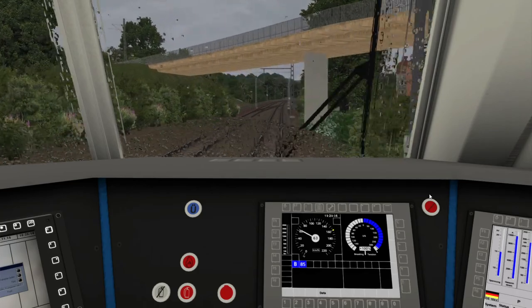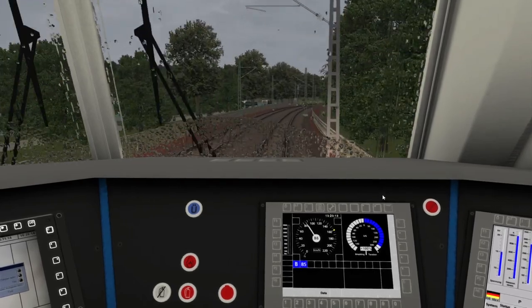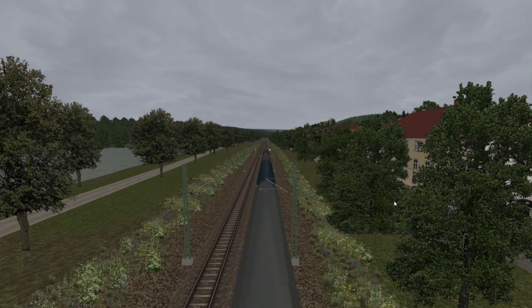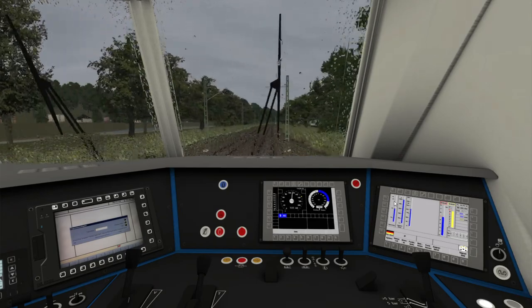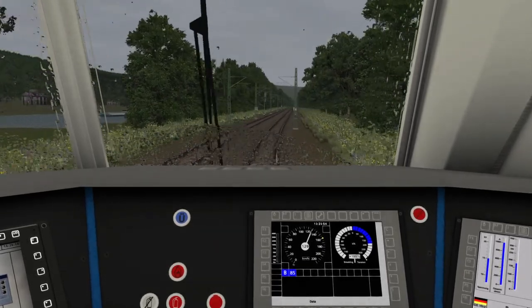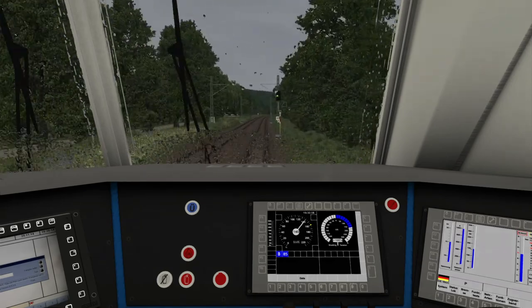Our next speed point of concern is at 35.4, so about 9.6k. We need to have the speed at 100, so I'll brake in about 9k. And we go. So yeah, up to 160, the miles just bleed off.